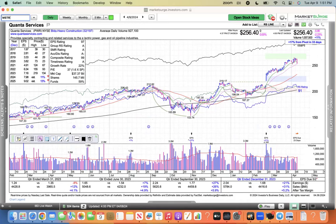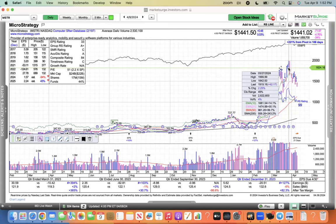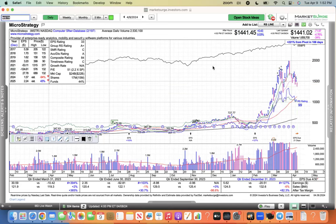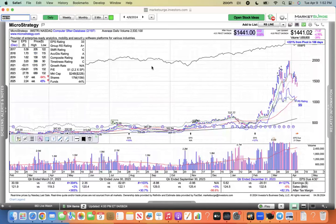Okay, the crypto names, MicroStrategy. This looks a little bit like SMCI, just a little bit behind, but slices 21 today, and it made this big move from 1999, call it 2000, and just that big large number was a source of resistance, and it's traded down to 1375 from 2000. So you could do the math there. That's over 30% move to the downside, and it's 28% off of its high right now where it closed today.